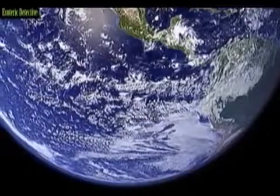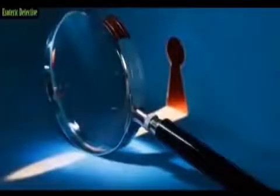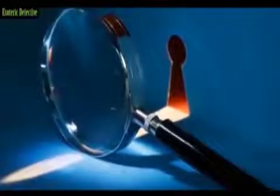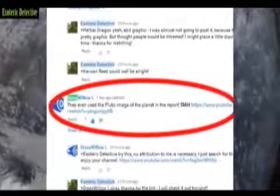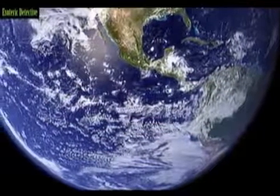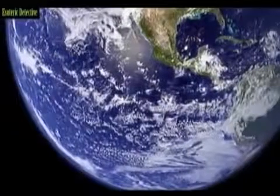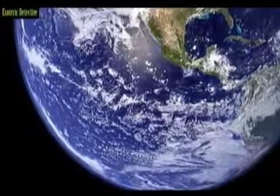Well, amazingly, it turns out a number of internet sleuths have now found compelling new evidence that the image is indeed a fake. Now, let's take a look. At first the photo seems legit. I mean, it looks like Earth, the Earth that we have always been told we live on. But as the savvy internet sleuths point out, if you take a closer look, things start to take a somewhat sinister turn. Look closely at the repeating cloud pattern.